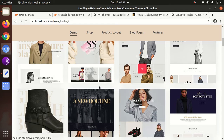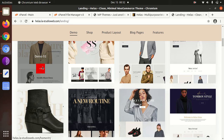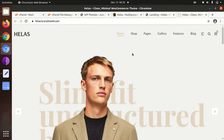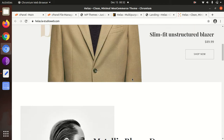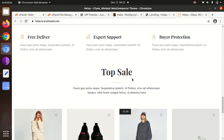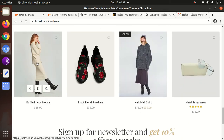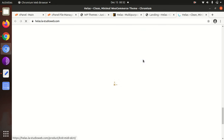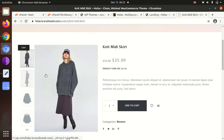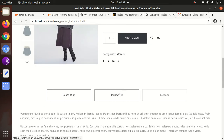So I'll show you one of the demos. The default demo is this one of the Helas WordPress theme, which is a WooCommerce theme. This is the main layout of Helas. It has a different look, very simple and stunning, so it makes a unique website for you. This is why I am recommending this for you.